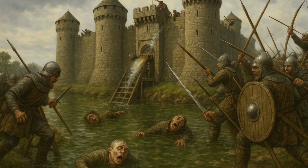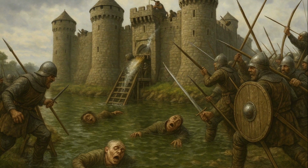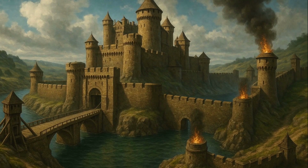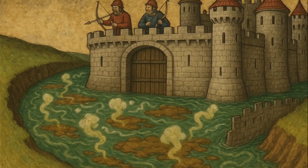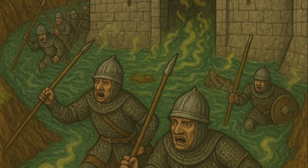Records from a 13th century siege show that 30% of attackers who fell into the moat died not from wounds, but from disease. Dysentery, sepsis, gangrene, you name it. The moat was the medieval version of chemical warfare. And it was, but wait, it gets worse.